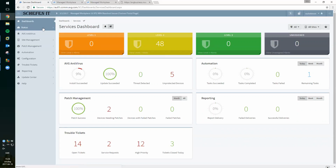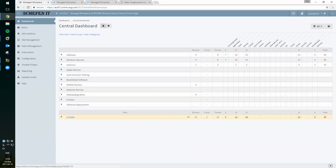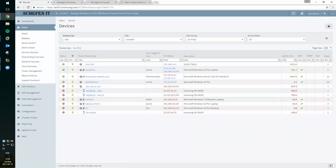So inventory is a very big feature in an RMM product. We will collect all the information that we can gather. So I'll show you some typical information that you can use. If I go to the devices here, I'll select my laptop here.